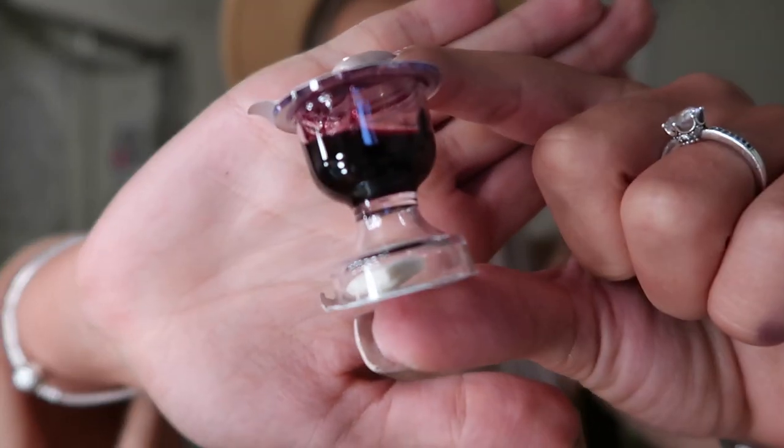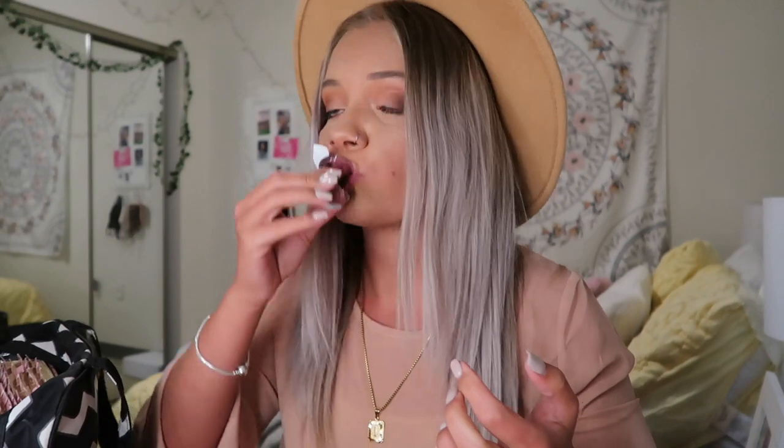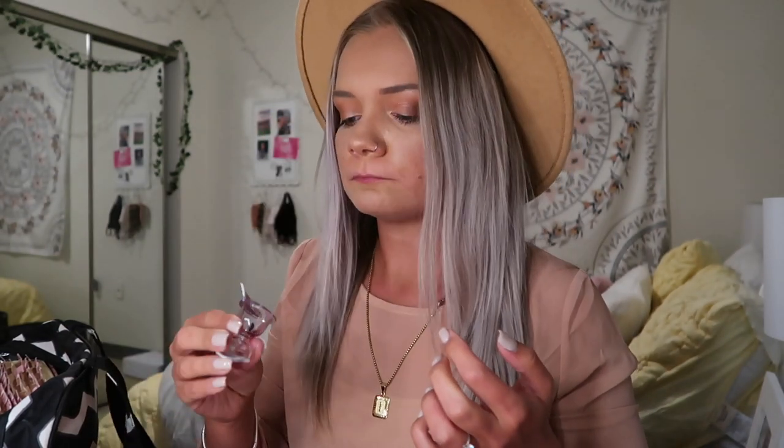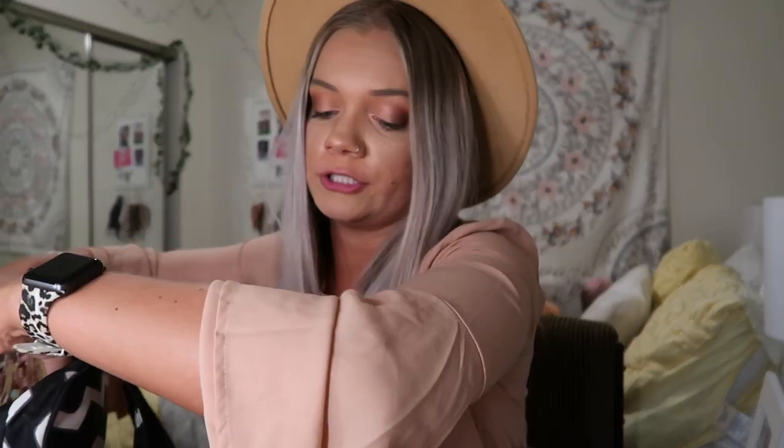Back from church now. We're going to do some communion. Look how cute this is. And the little crackers in the bottom. It was very sour. So I'm going to talk a little bit about our sermon today.